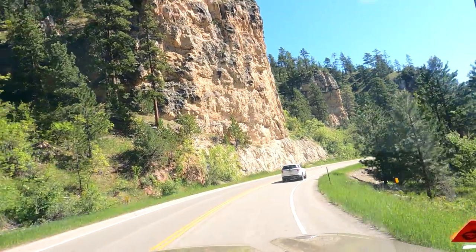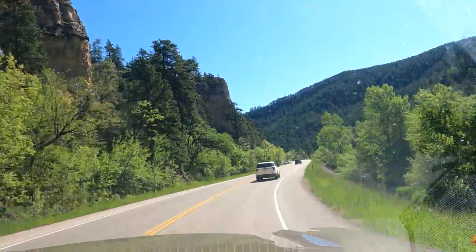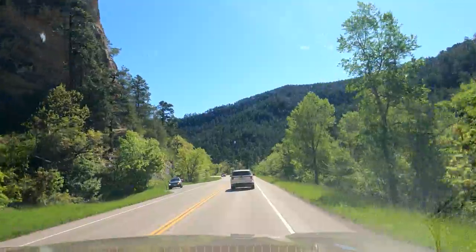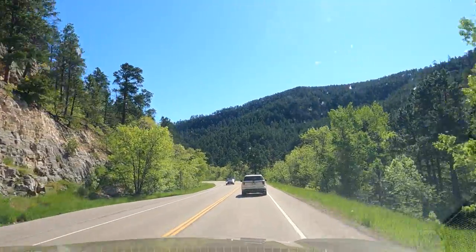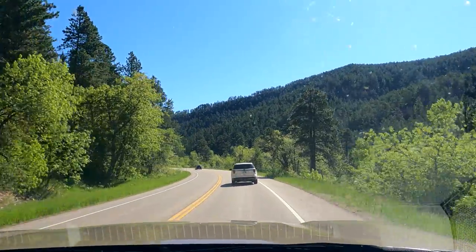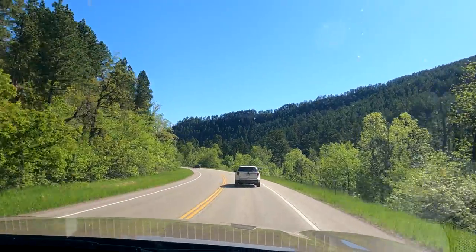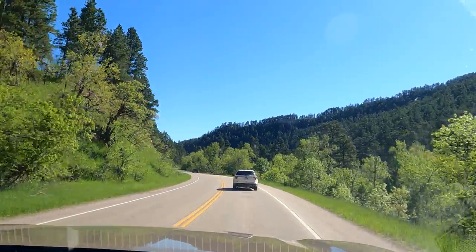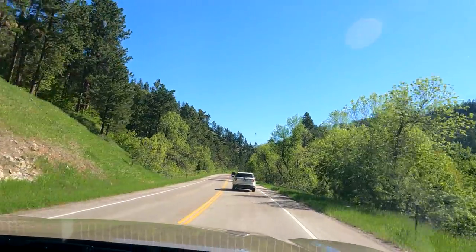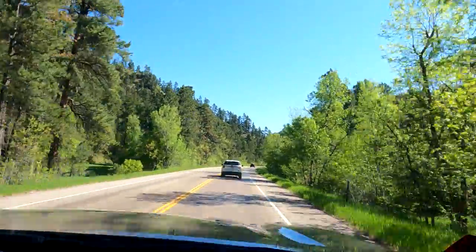Spearfish Canyon Scenic Byway, right? Yes. Which we are still in the Black Hills, but the very northern portion of the Black Hills, right at the edge, the cusp, because the city of Spearfish is just outside of the Black Hills.